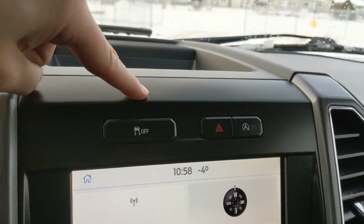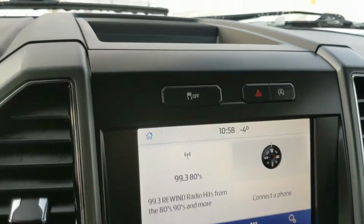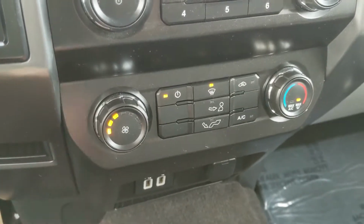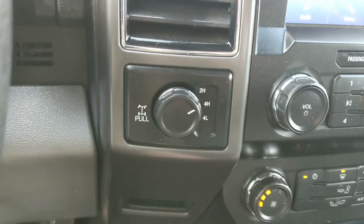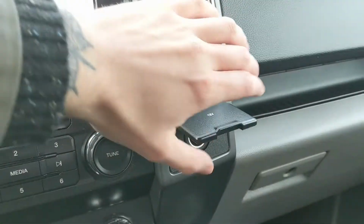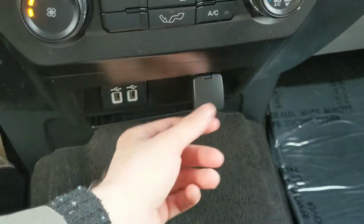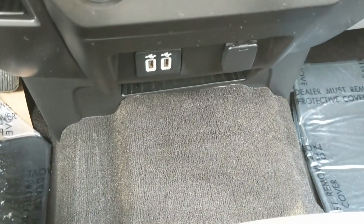Above that, you have your traction control shut off, your hazards, and your auto start stop shut off. And moving down, you have your media controls and then your climate controls here. Pretty simple, easy to use. To the left, you have your 4x4 controls with a locking rear differential with a little cubby beneath it. And on the right, you have a 12-volt power outlet. Then you have another 12-volt down here with two USBs, as well as this little shelf where you can put your device while it's charging or something like that.